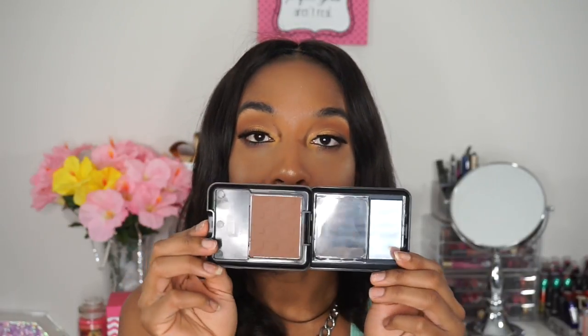And then for contouring, I had to be a little bit biased because I am a woman of color, and drugstore brands don't have the best options and shades for women of color. They're too gray, they're not dark enough, it's just a hot mess. So I had to choose a brand that was strictly for women of color, which is Black Radiance, and I chose their pressed powder in Mahogany because it is so pigmented and it definitely shows up against my skin.